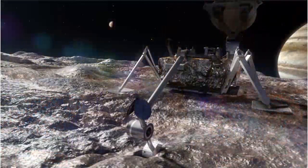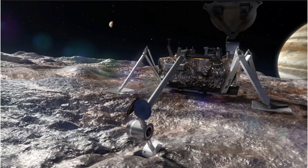I'm also part of another mission concept that would actually land. Like you said, this is called the Europa Lander. It's still in what we call pre-phase A, so it's not a real mission yet. It's still a concept study. But we've done a lot of work on it, our colleagues at JPL and elsewhere, to develop the ideas that this mission would try to address.